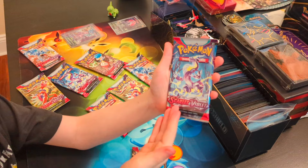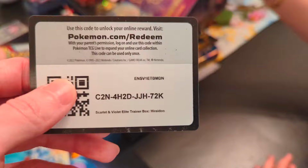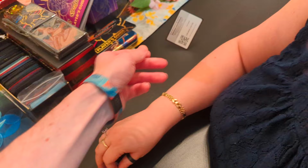Miraidon. The Crystal Gyarados. Well, it's actually Terastalized. I don't know why we keep saying Crystal. And then Miraidon. Anyway, we have a Scarlet and Violet Elite Trainer Box Miraidon code card for y'all, because we give away the code cards in all of our videos.